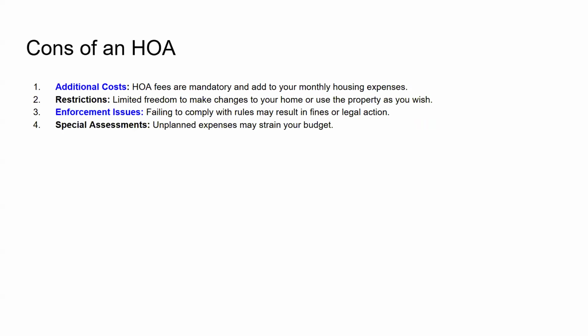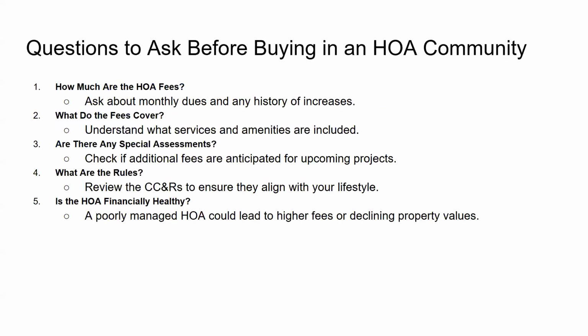And then special assessments that may come up because sometimes those are unplanned expenses, even though they would communicate this to you beforehand, right? And then also with the enforcement issue, failing to comply with rules may result in fines or legal action with an HOA, right?